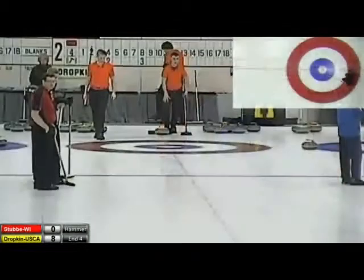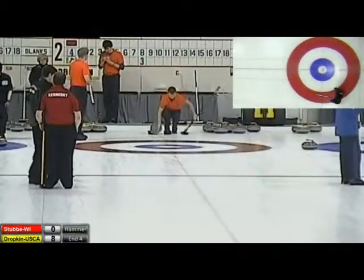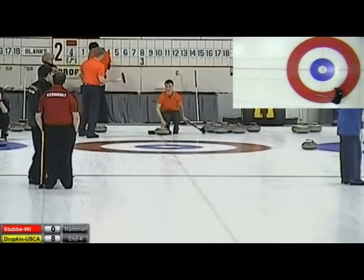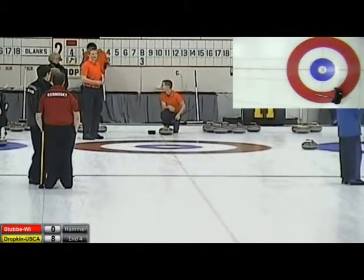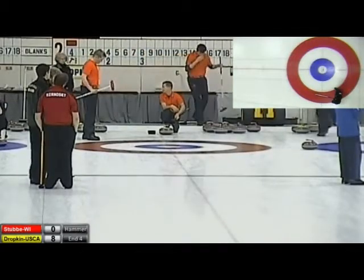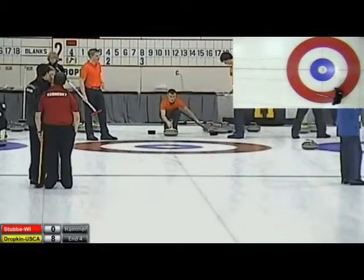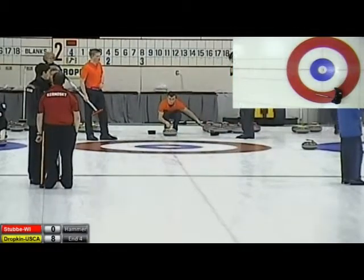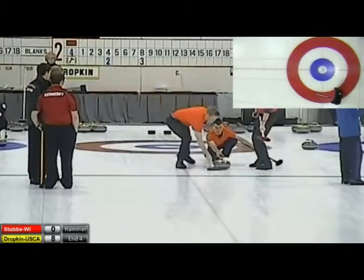Kramer made a nice freeze on his last rock, so Team Dunham is now looking at the house, trying to decide what their shot's going to be. They'd really like to try to get more than 1 here. Not sure that the shot is there for more than 1. Sheet 1, I think it's Vukic skips rocks. He's looking to draw down for 3.